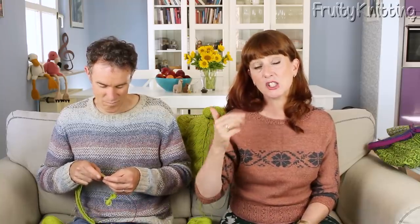You'll be a master of steeking, and you will have lost all fear of steeking. So when you're doing your colour work, to do it in the round and add steeking stitches is fantastic for eliminating doing purling when you're doing colour work. But the downside is that you'll always end up with an edge that's slightly bulky and slightly frayed that has to be finished off properly.